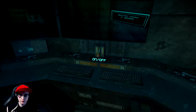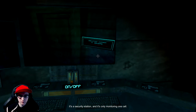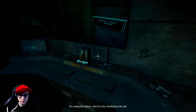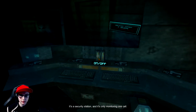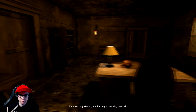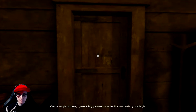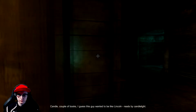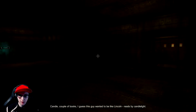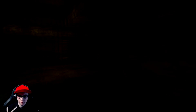Hold on. I thought I turned the lights off. And it's a security station, and it's only monitoring one cell. Yes, this is literally off. Well, candle, we're going to save it, and we're going to check it. Guess it'd be like Lincoln, leads by candlelight. Right. Oh, hello. Goodbye. Hello. What the heck? Oh my goodness.